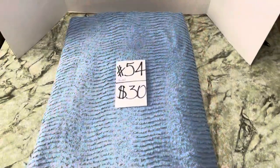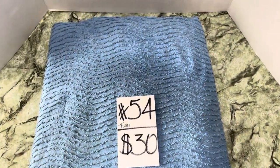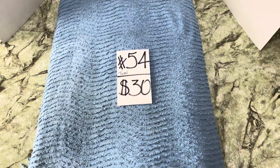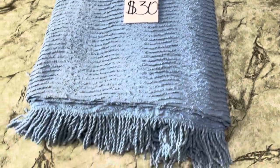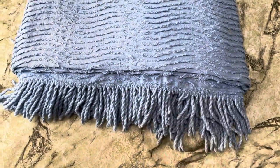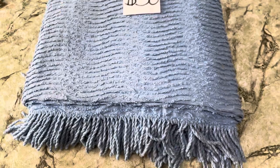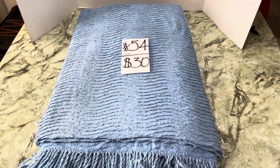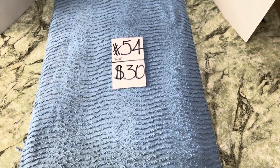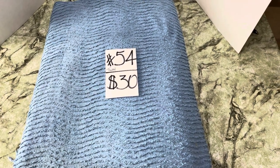It's all about the chenille. This one is a beautiful blue twin size bedspread with the fringe edging. Excellent condition. I did not see a stain or anything on it. It is $30 and it's number 54.